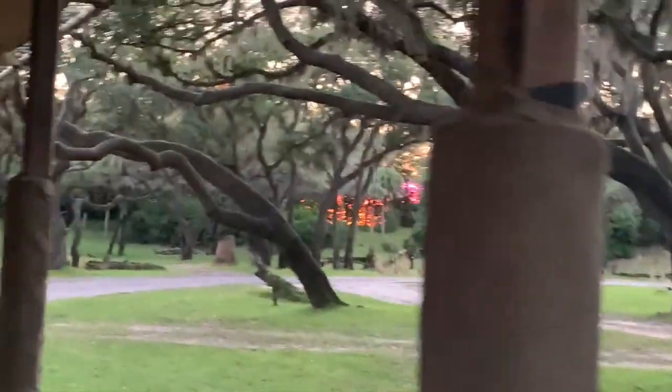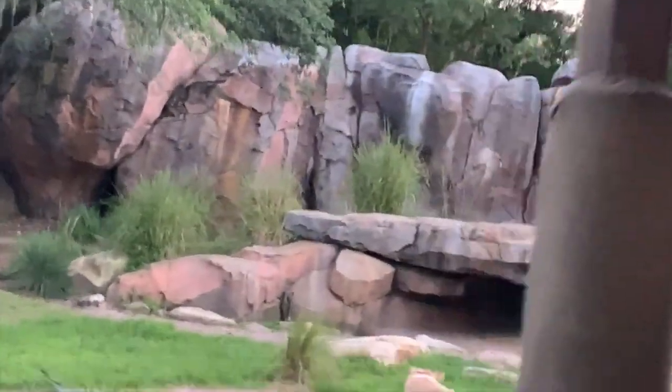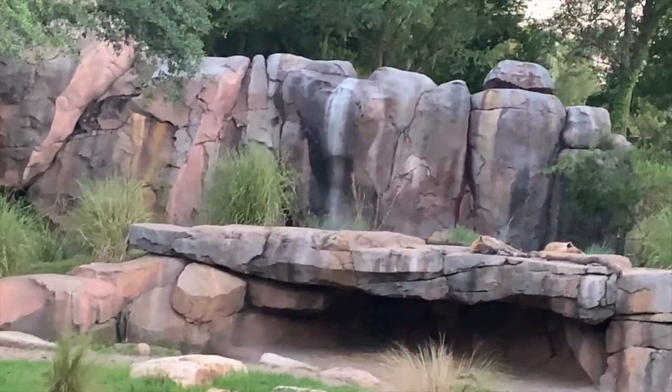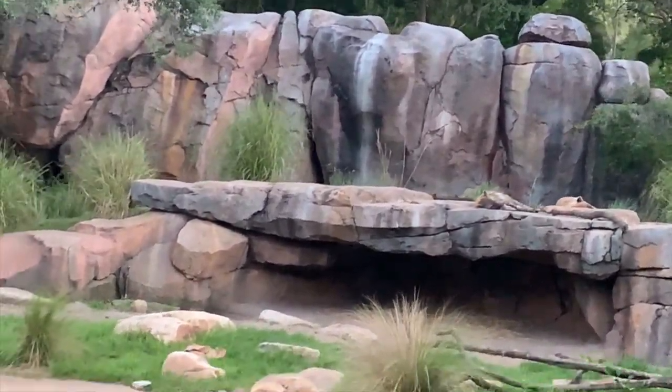Now to the left-hand side, guys, on top of the rock den there's actually a few spotted hyenas. Now, a lot of people think the hyenas are scavengers. They steal food, but they do not. They do a lot of their own hunting.